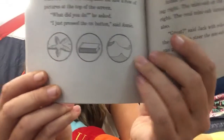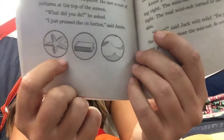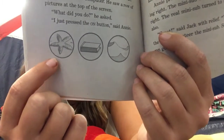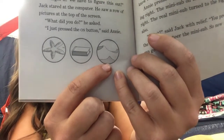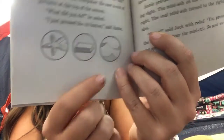Here are all the buttons at the top of the screen inside the mini sub. One looks like a starfish. That looks like a book, maybe. This looks like a wave. I don't know, a mountain? I don't know. We'll see what they do.